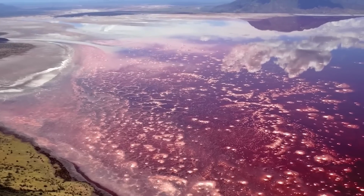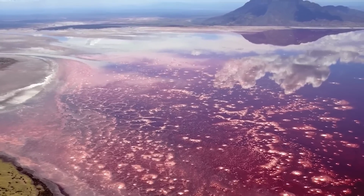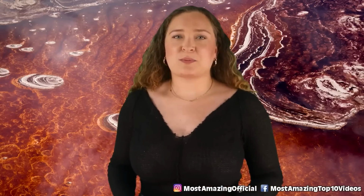The thing that really catches your eye and makes you want to investigate the lake further is its red hue. This is due to cyanobacteria, but the only animal you'll see in this area is a flamingo. The protection of this lake is vital for us and wildlife.